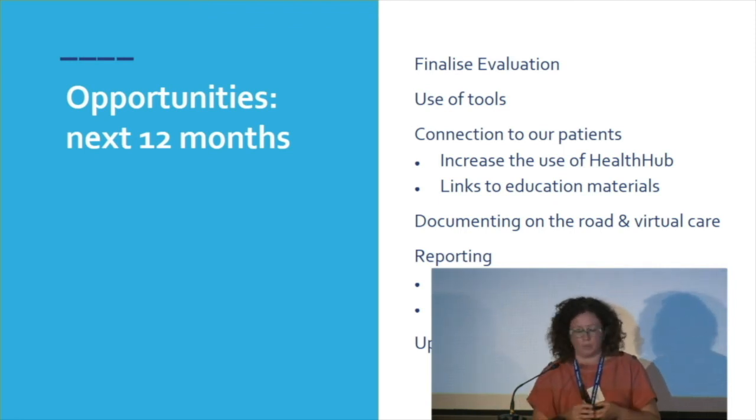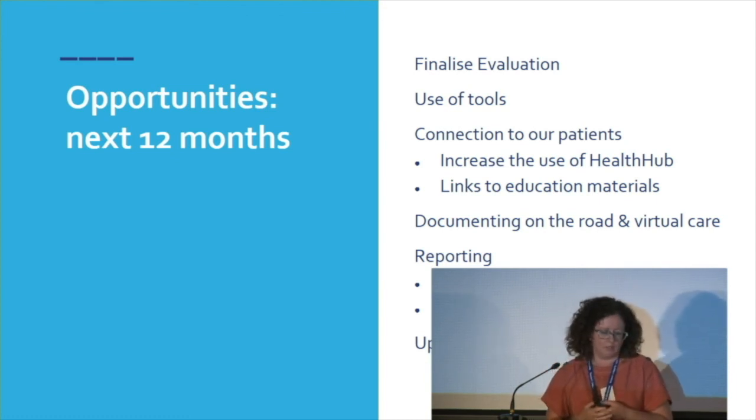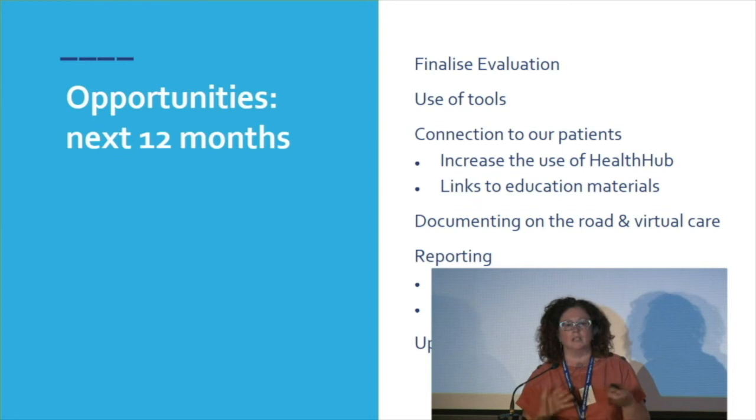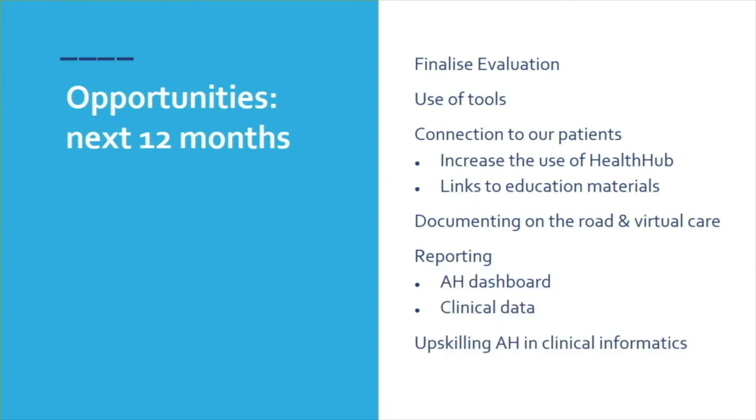And as Adrian spoke before about how we're going to do easier documentation when we're on the road and with virtual care. Particularly allied health managers, but also clinicians, we need to think about what reporting we need to come out, now we're putting information in. And I really feel once we can provide particularly clinicians with clinical information that they've put into the system, and we can say, here's some outcome measures of your pre and post for this particular patient, then we're going to have better buy-in with filling in those slightly annoying data fields.